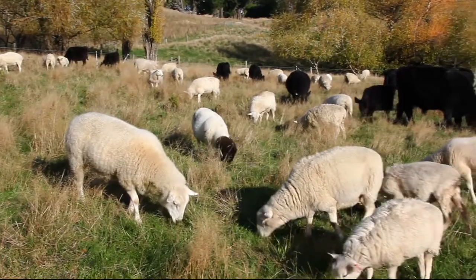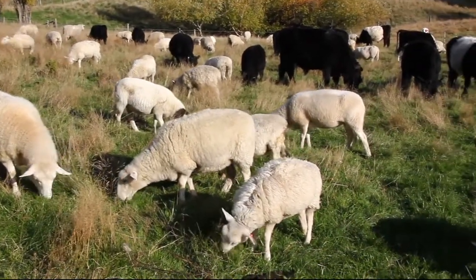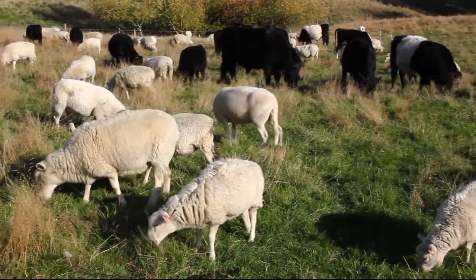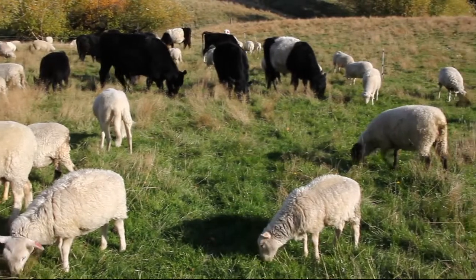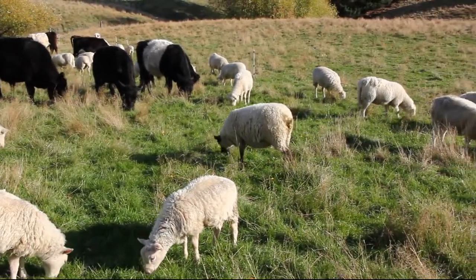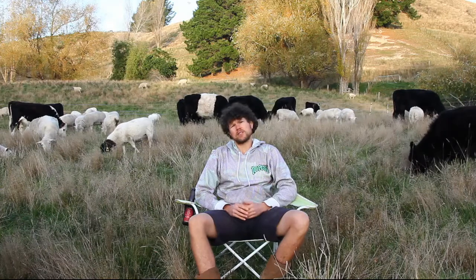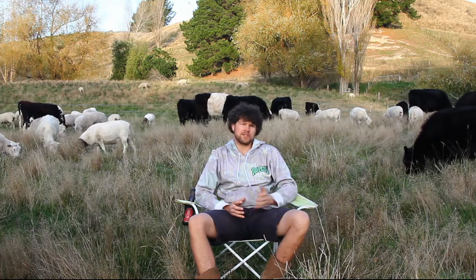Because we're spending time with the mob so regularly, it means that we can keep an eye on them constantly. And that allows us to monitor their body condition, their gut fill, and how they're acting and what they're doing. And not just the animals we're able to monitor, but the land as well. We can look ahead, how long the pastures are, what shape they're in, where do we need to move them to, which is the best area they're going to be in.